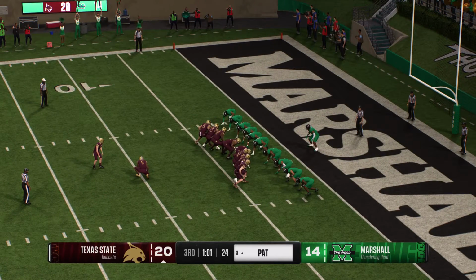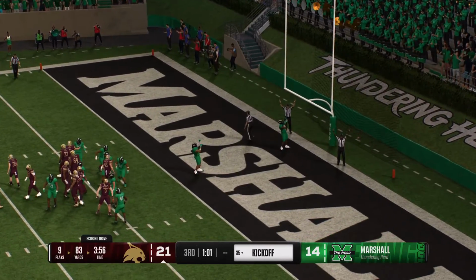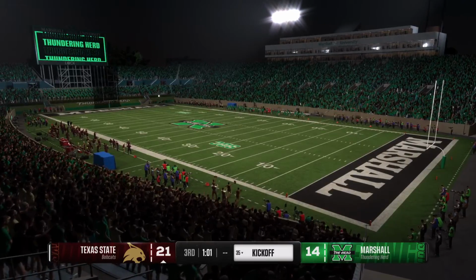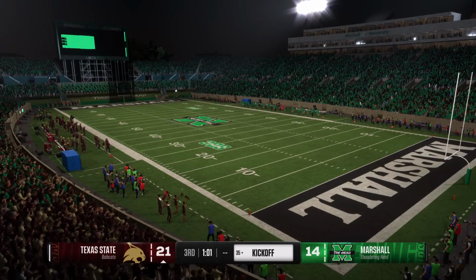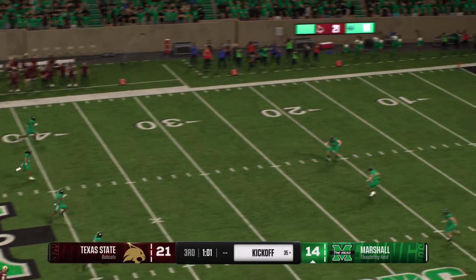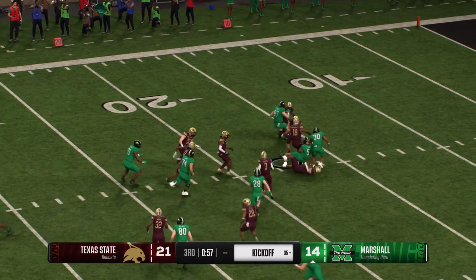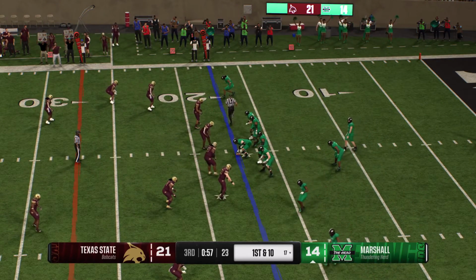Lining up to tack one more onto that lead. And with the extra point, the score is now 21-14. They go 83 yards on the drive, and they capped it off with a 1-yard plunge. About to kick it away after scoring the touchdown. On the move from inside his 5. Didn't find any crease in that kickoff coverage, and he'll be stopped at the 17.